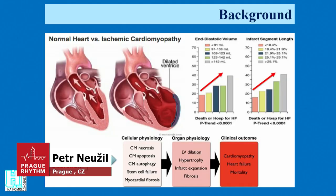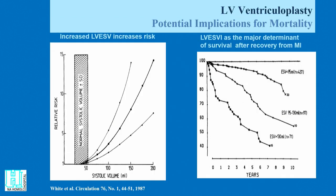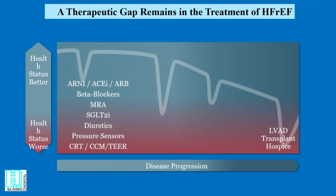So there's my disclosure. We really need to think what kind of remodeling we are speaking about. Because, for example, if we have dilatation of the LV, with increasing end-systolic volume index, it clearly worsens the prognosis. So we need to think in which status we can put this lessening of the remodeling, when we can stop this process so we don't end up with LVADs or heart transplant.